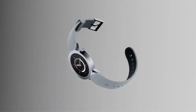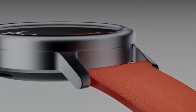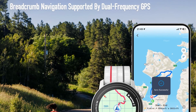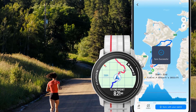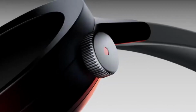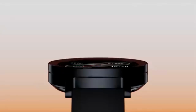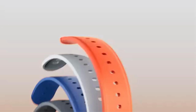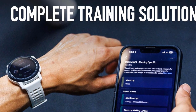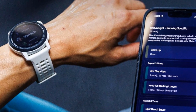for all-day wear. The watch boasts an impressive battery life of up to 17 days for daily use and 38 hours of continuous GPS tracking, making it ideal for long workout sessions. Its advanced GPS capabilities, including dual frequency technology, provide accurate location tracking even in urban environments. Additionally, the COROS Pace 3 includes a route planner for custom navigation and an extensive array of activity modes, allowing users to optimize their training and fitness tracking.